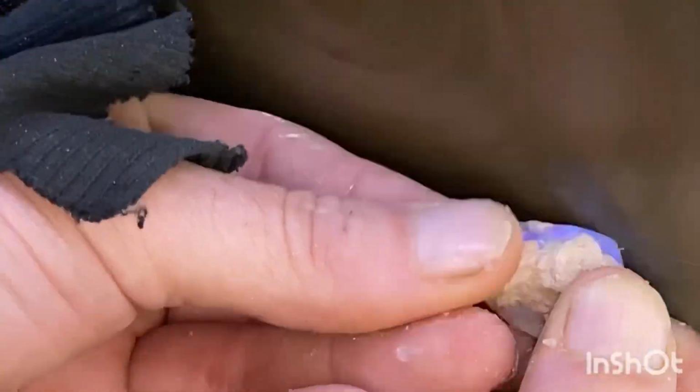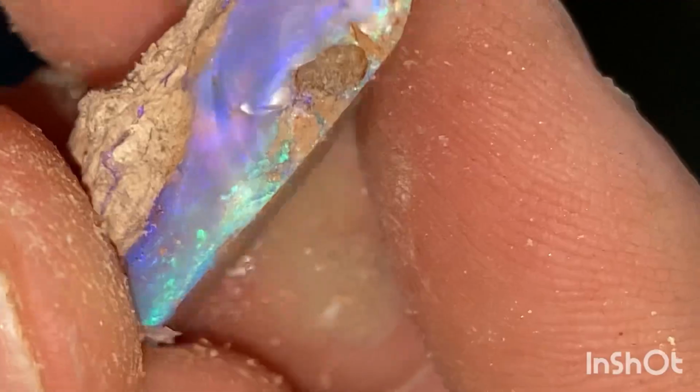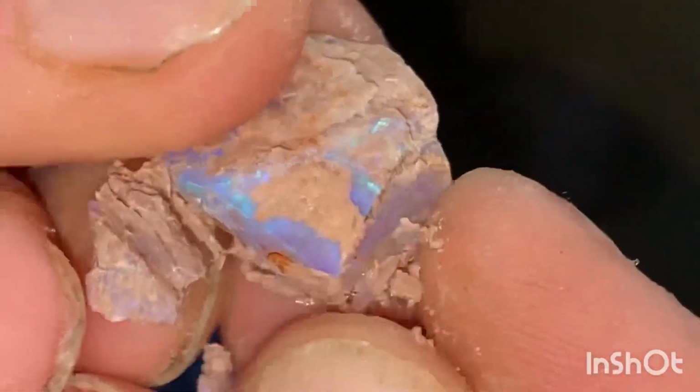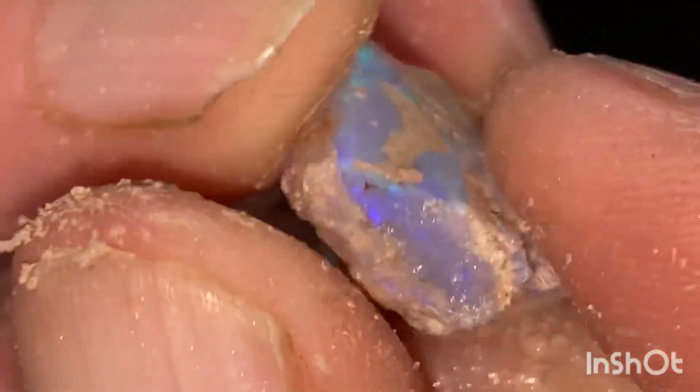It's just going to break up on us. I'm going to go through all our green trying to get the sand out of it.